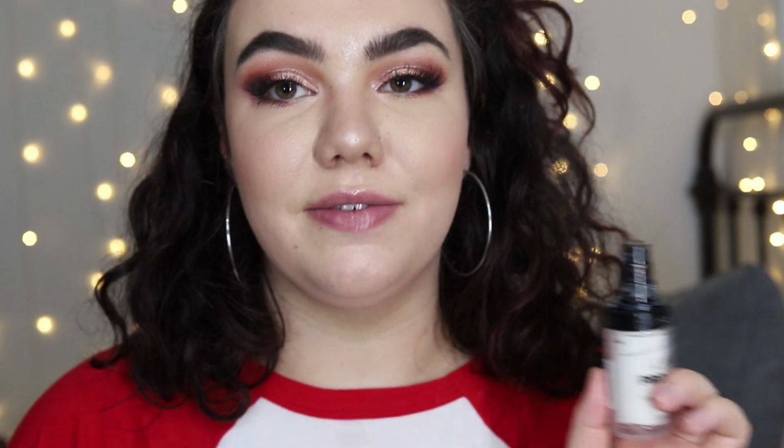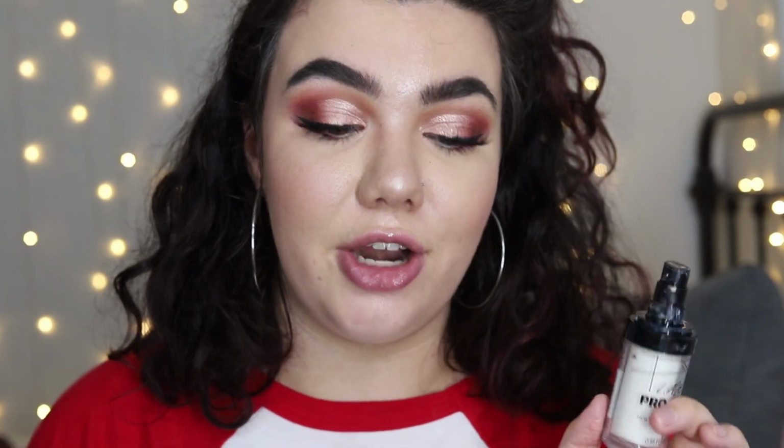The LA Girl Pro Coverage Foundation is very, very luminous. It almost looks oily even on my skin, and I do have normal to dry skin. So if you're someone who is more on the oily side, this might not be a good white mixer for you. I have also heard good things about the NYX White Foundation Mixer, but I personally have never tried it. But I think I've heard that that one's better for oily skin, so if you're oily, maybe check that one out.